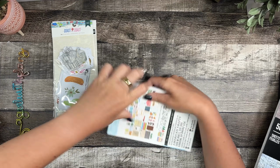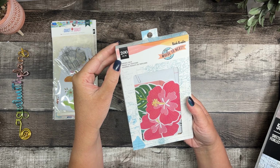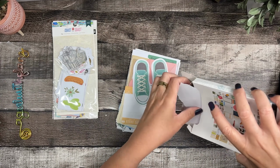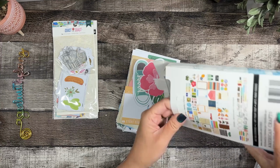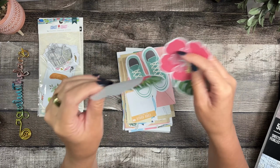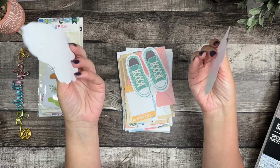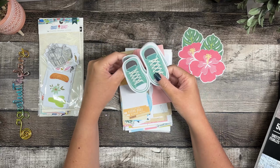This is the Vicky Bouton Where to Next 200 piece paper pack. All right, so these are paper pieces, so this isn't cardstock or anything like that. This is actually perfect in my photo book. You can see it's like computer paper thin, so it's really thin, which I'm fine with because like I said, I don't really want it to bulk up. So I'm assuming you get 2 with everything.